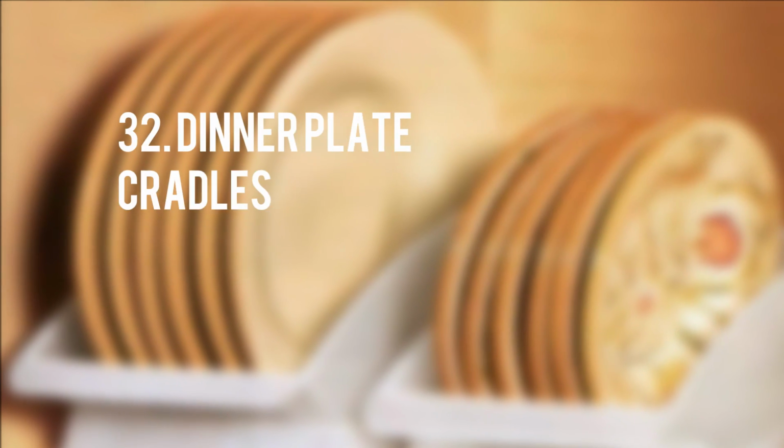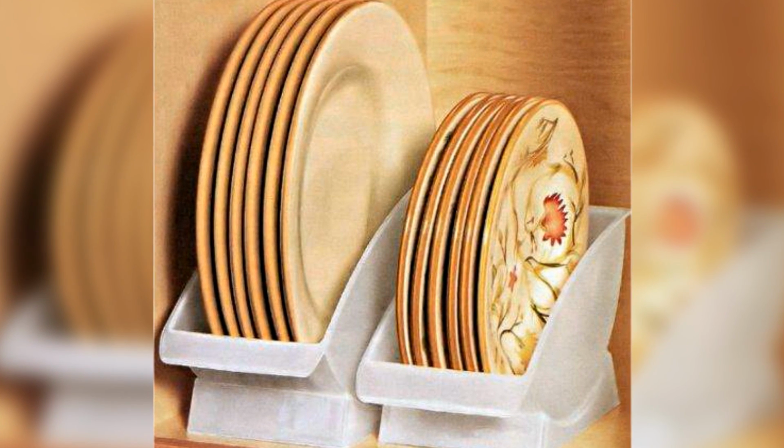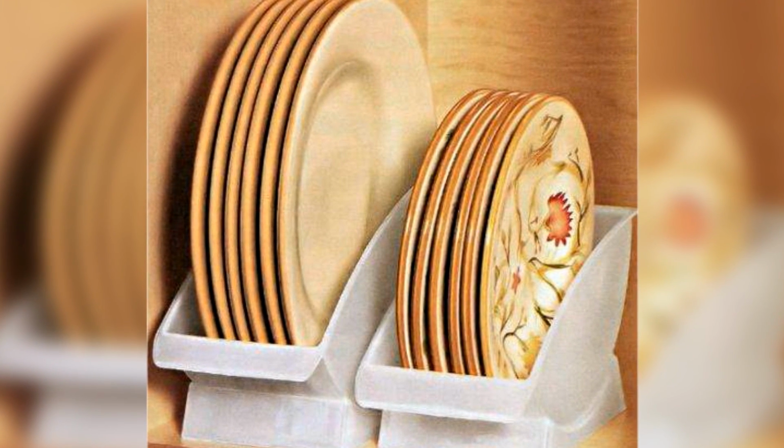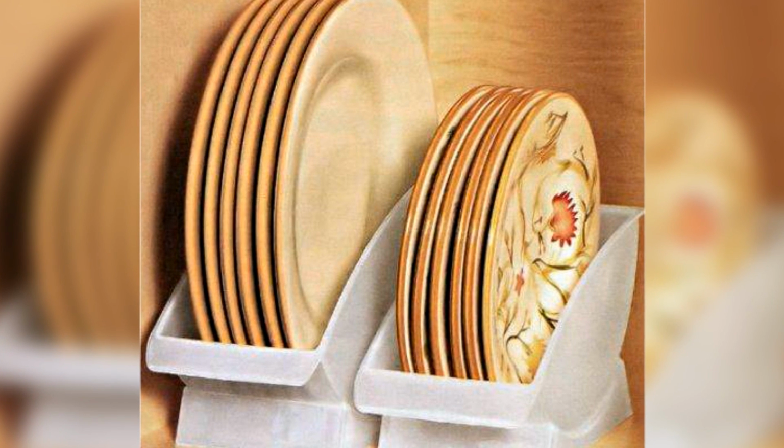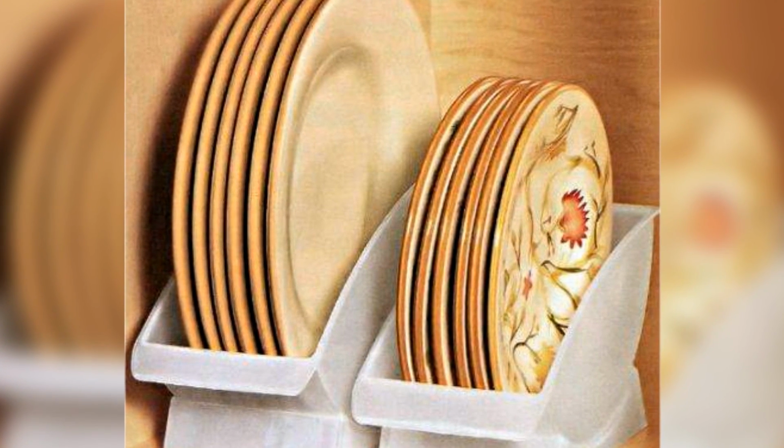32. Dinner plate cradles. Instead of stacking your heavy plates on top of each other, consider investing in a few dinner plate cradles to keep them upright and easy to pull out of the cupboard. These are also nice for drying plates next to the sink.